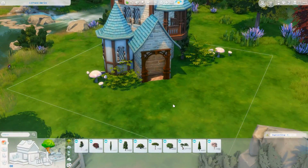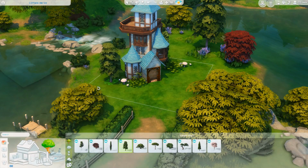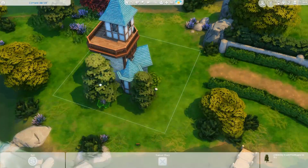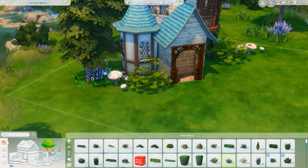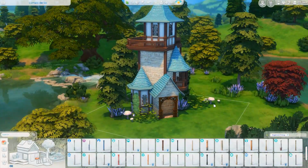I did attempt to start by making this a round build and it just really wasn't working. So I was like, okay, it has to be square and we can have some rounded or diagonal portions coming off of it. And also with the proportions, it just looked really weird when I made it bigger on top. So instead, I have a bigger balcony up top and the shape changes quite a few times.